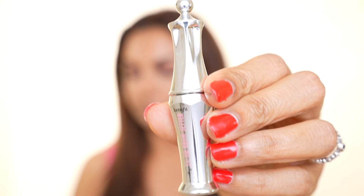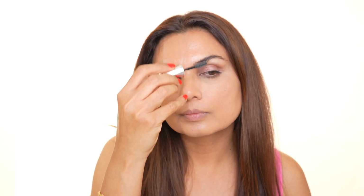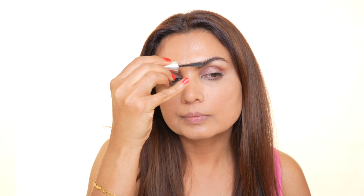I'm using Benefit's Brow Gel to set my eyebrows. This is truly a set and forget kind of a brow gel. It stays put all day long. I love it so much, I cannot live without it.